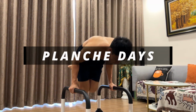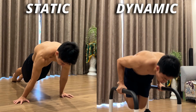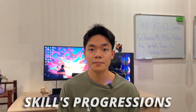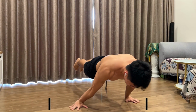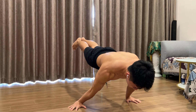Firstly, for my 2 days of planche, I will divide them into static and dynamic training. My main goal on the static day is to allow my body to get more and more used to doing the movement, so the exercises will usually be training with the skill's progressions. A recent planche exercise that I spend most of my time training is the planche raises. To do the exercise, you will start at the push-up position, and then you will lean forward until your body is lifted off the ground.